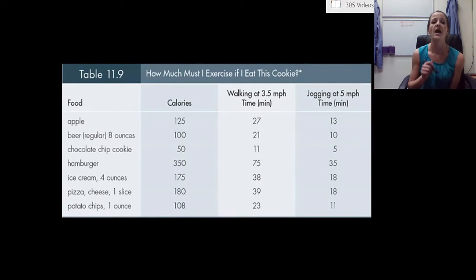So let's look at how much exercise you have to do in order to burn the calories you just ingested. For example, if you eat an apple, that's about 125 calories. So you need to walk for 27 minutes or jog for 13 minutes in order to burn off your apple. Let's jump down to something more delicious, like a hamburger.